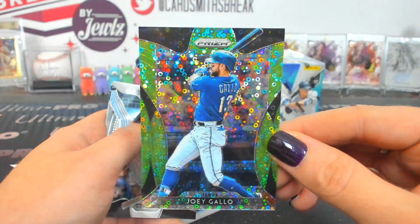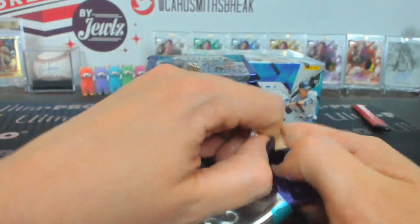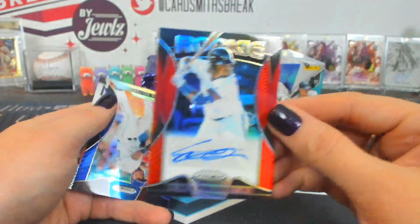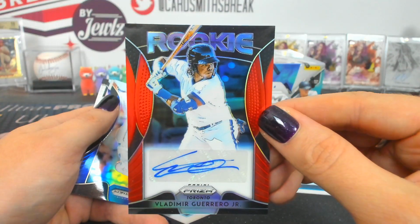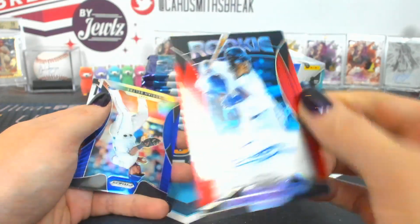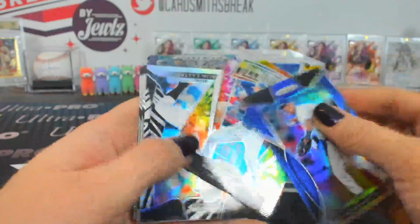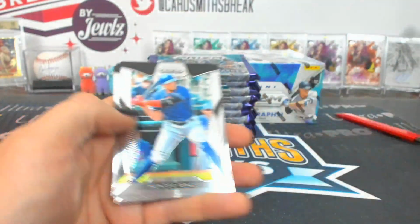Joey Gallo, $1.99. So I want a thermal detonator. Green donuts. You can have one. That'll just help me remember to send it back to you. Ooh, a Vlad autograph. Ooh, baby. Toronto dot Vladimir Guerrero Jr. It looks really nice with the red. Yeah, it does. On the side. Pops. So that's our second Vlad of the night. Yeah. What a Vlad hot streak. Zebra Castro, $2.99.